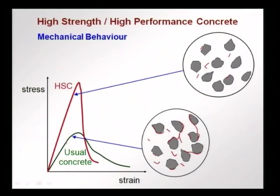And at around this point, the non-linearity starts because of the cracks that develop along the interfaces. These cracks now bridge and cause failure ultimately. In high strength concrete, you have a much longer linear part, obviously because of the better density of the microstructure. We have a higher stiffness.